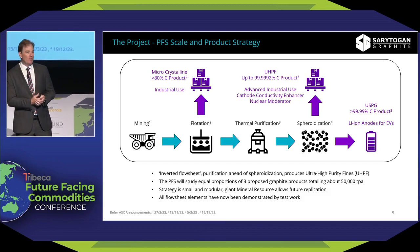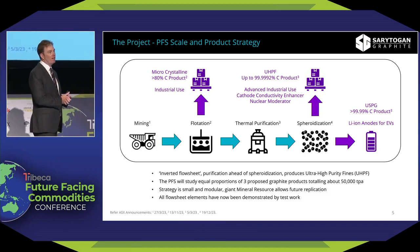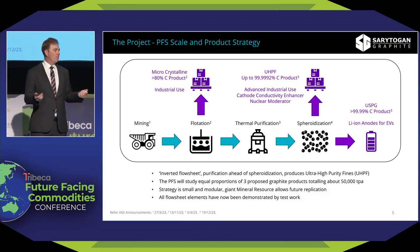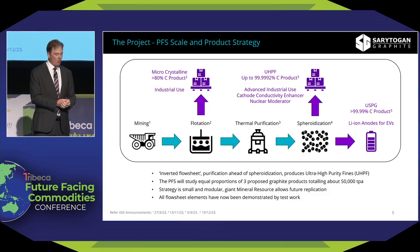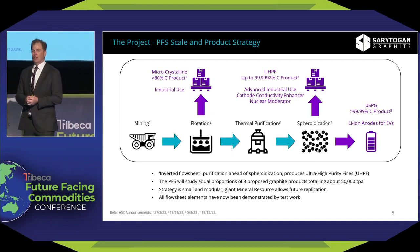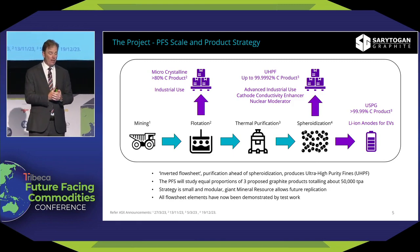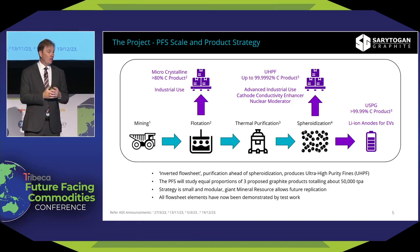So what do we plan to do? We plan to build our graphite mine in Kazakhstan. Now as Aussies, we've got a track record of building big mines. We love building big mines, that's what we do. But we're actually going to take a different approach with this opportunity. Despite having such a large ore body, we're actually going as small as we can, which is difficult to do. When your grade is so high, there's only so small you can make the project.